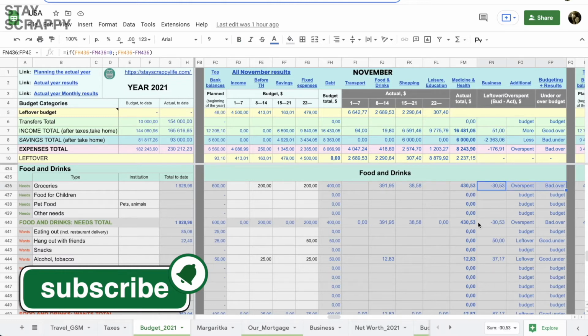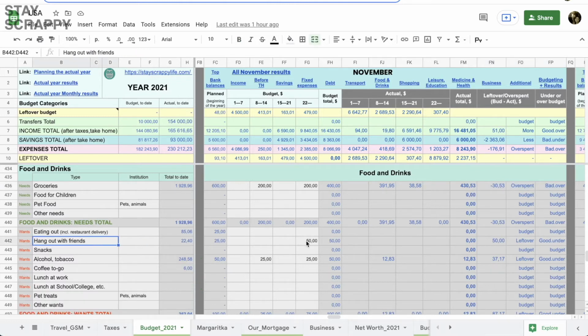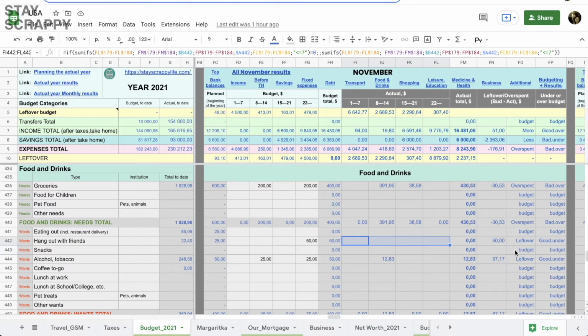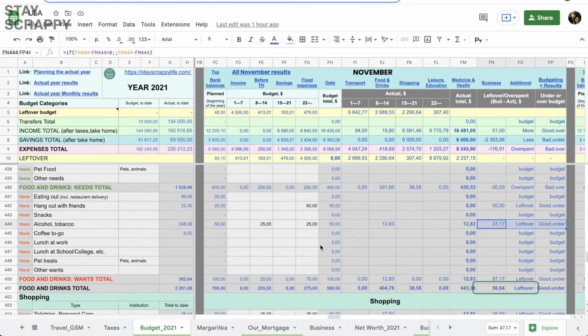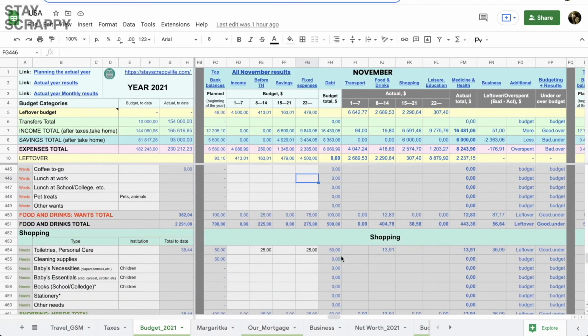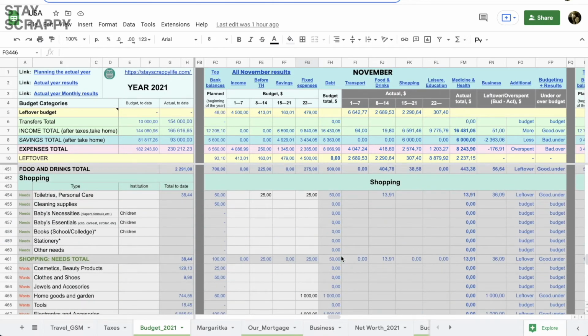While we overspent on groceries, we managed to save $87 because we spent less on alcohol and hanging out with friends subcategory. That's why in the food and drinks category in total we have $56 left over. In the shopping category we spent only $14, so we have $236 left over.